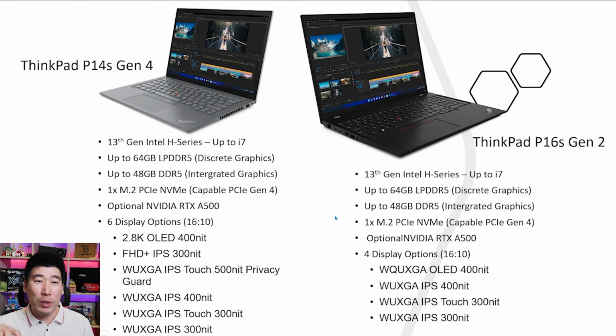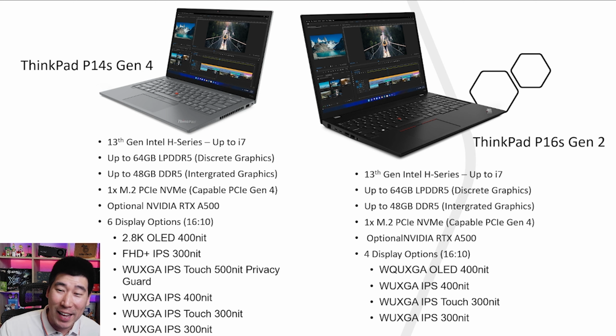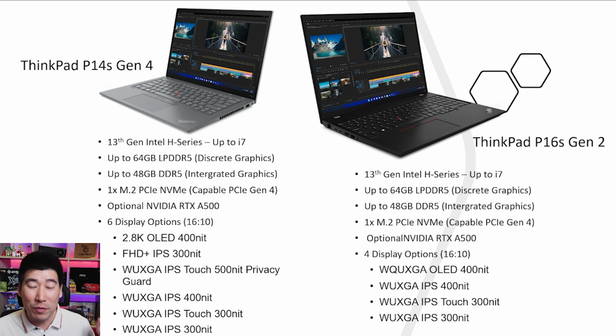Now the next part is we're going to do two entry models, which is the ThinkPad P14S, which is now Gen 4, and also the P16S Gen 2. Now, what's the difference between them? Of course, one is 14-inch, one is 16-inch. I'm just going to go through both at the exact same time, just to give you an idea, because they both share the same sort of properties, just in different sized chassis.